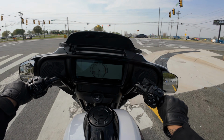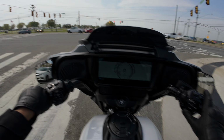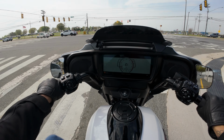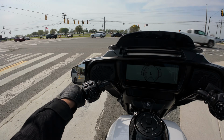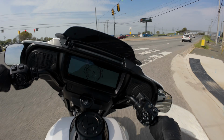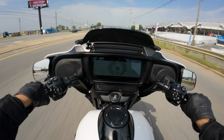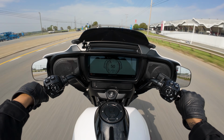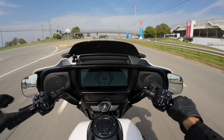So rain mode is also known as beginner mode, and if it's wet outside. It ain't wet and I ain't no beginner, so we jumping in road, baby. Just hit the button and switch to road mode. Just so y'all know, you can actually switch between modes while you're actually in motion as well. Oh yeah, there we go. There's that performance. And that's just road mode.